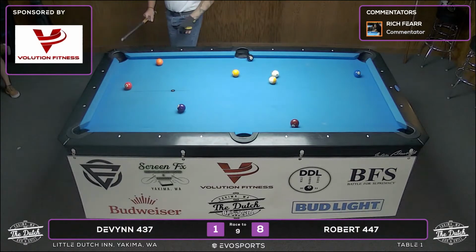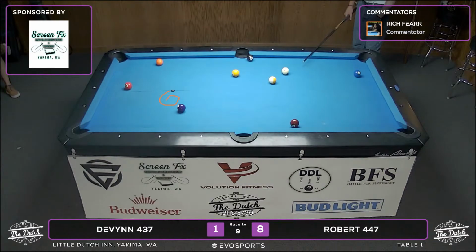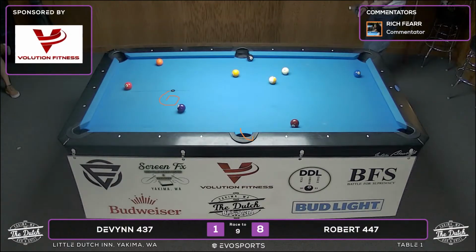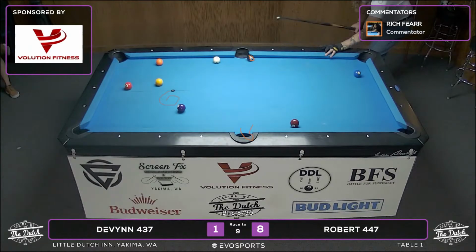Okay, definitely feeling amped, because he could have just played into this area, no problem. So now he doesn't have a shot to the corner, so he's having to play the 9 here, and the 8's on the top of the point here, so he needed to be above it, like where the cue ball is now. So he's got to do a little work.